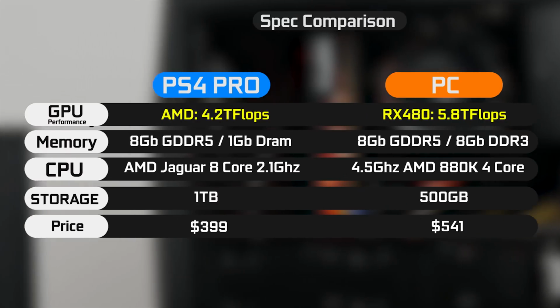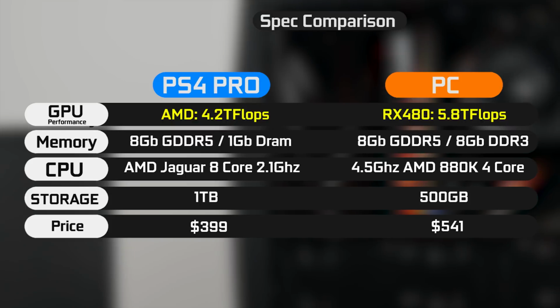Now, looking at the side-by-side specification comparison between our built PC and the PS4 Pro, you can see in terms of peak graphical performance and capabilities, with our RX 480, we're able to push out up to 5.8 teraflops versus the PS4 Pro, which is rated for about 4.2 teraflops. Both have 8 gigabytes of GDDR5 video memory, and our PC has 8 gigabytes of DDR3 memory versus the PS4 hovers around 1 gigabyte in that regard.